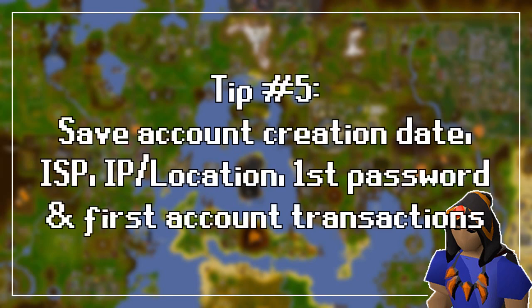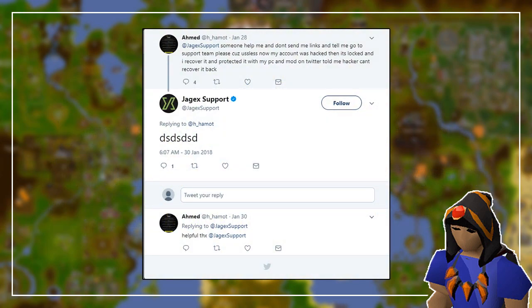Tip number 5, and something you can do right now regardless of the age of your account. Make sure to save all this information: the date in which you created your account, the internet service provider or ISP you were using when creating your account, preferably the IP and location of where you first created your account with the help of a website named What Is My IP, your first ever password, and finally your first couple of transactions if you bought the membership or bonds. The reason for this is that if your account ever gets hijacked, you have enough information to prove it's your account, and you will have a much better chance of recovering it since you have all of the information relevant to its creation. Just don't rely too much on this one, specifically because of Jagex's poor customer support.